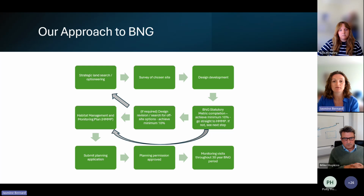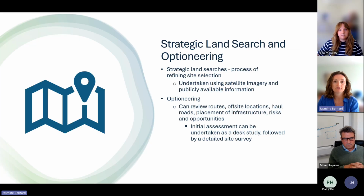At each stage, there would be valuable input from both Gavia and Storm Geomatics areas of expertise. Our offering is superior as it feeds into the planning system, and we can work together from the early stage optioneering through to habitat management and monitoring plans and on-site delivery. So let's start with the first stage, which is strategic land search and optioneering. Ella, please, can you walk us through this?